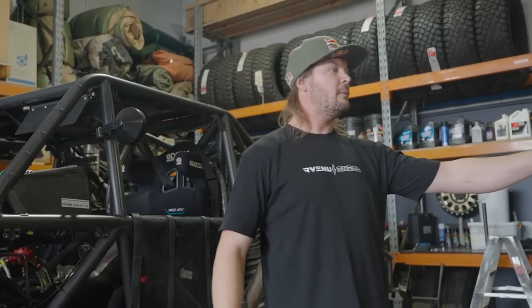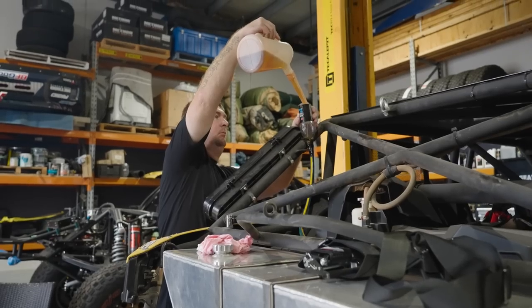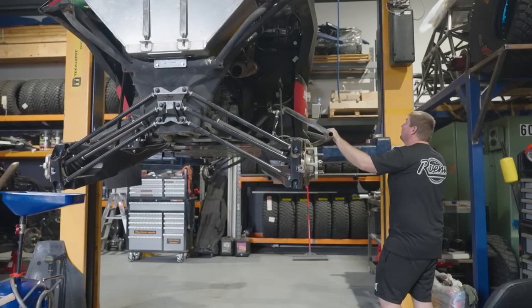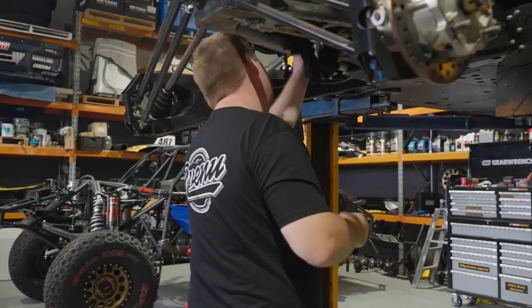And then we've got the Can-Am on this side. Basically we're just giving a full prep on it at the moment, just changing some oils and changing some belts and whatnot. So it's busy times in the shop. Our race fuel just showed up, so we load that up in the truck, and not too far away, so should be good times.